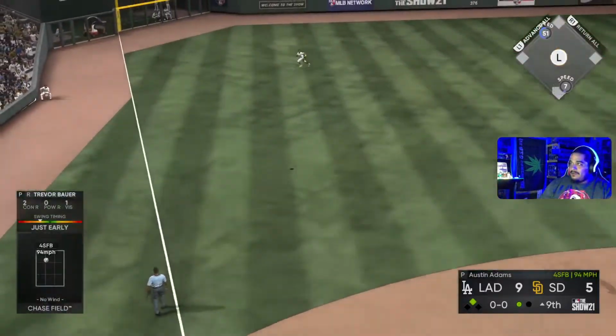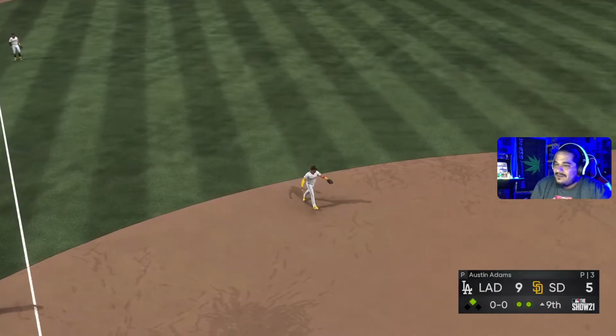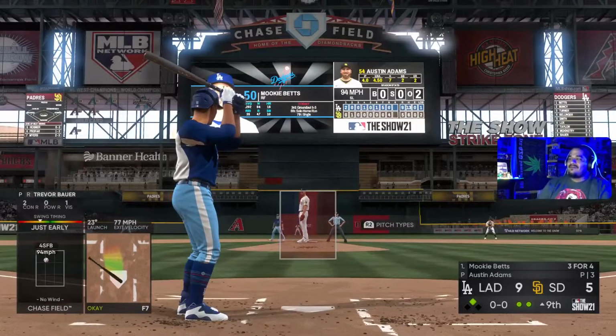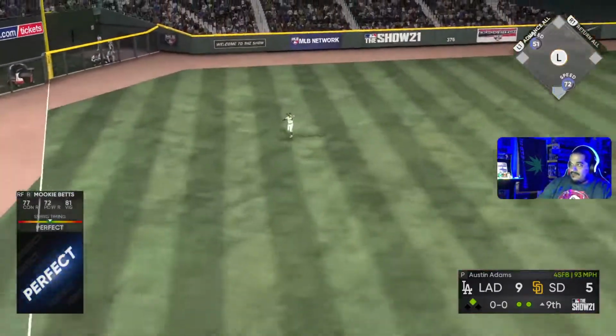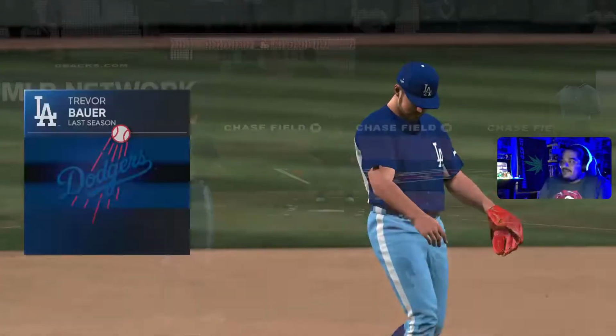Bye-bye. Ball right down the line in left. Left fielder giving chase. He gets there, and that's the 2nd out. Here's Mookie Betts. A couple of RBIs for him already, and a chance for more here. Ready to deal. Here comes the first pitch. Line drive to left. Pham gets under it and. Yeah, there you go.